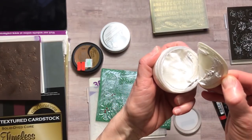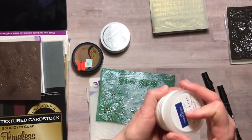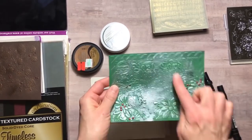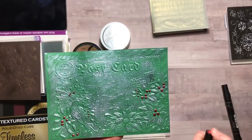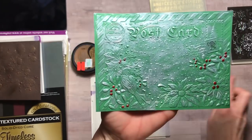Almost like a white shimmer. Again, I used, oops, I just got it on my finger again. I used it on my finger, just rubbing around, again, just kind of playing around. And I used the red again on the berries, and they came out much better on the silver.